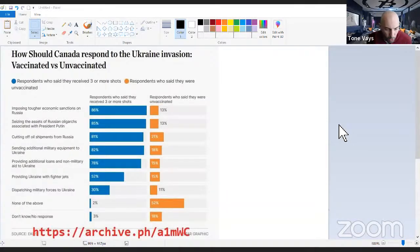So look at this. This is a Canadian poll of whether the West should intervene in Russia versus Ukraine. And they categorize people. This seems insane to me. How vaccinated are you, right? So the blue people have been triple vaxxed, and the orange people are unvaxxed. I would love to see partially vaxxed people in this. So the more vaccine shots you had, the more anti-Russia you are. How insane is this poll, right?